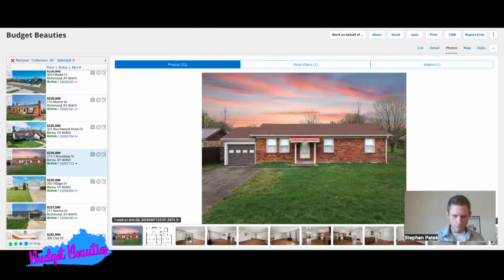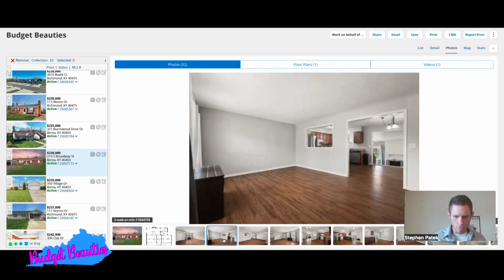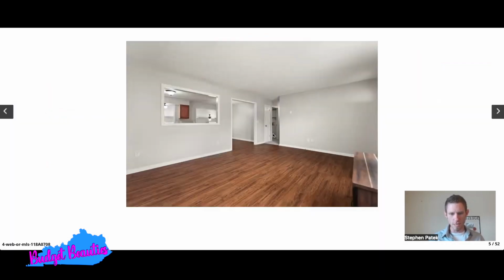It is cement paved, LVP on the inside. It's got a nice interior, popcorn ceiling, neutral gray walls. It looks like it has a cutout there. Yeah, that's cool. I like it. In my next house I might do this.